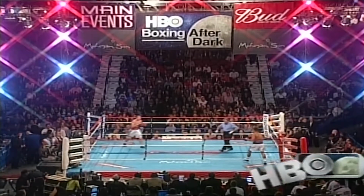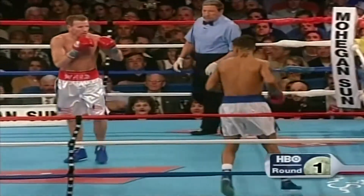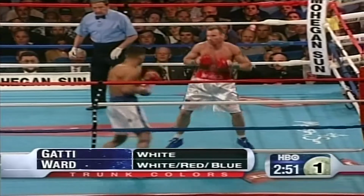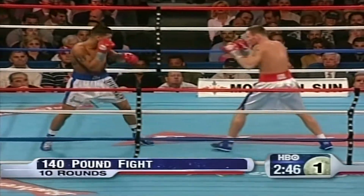Everybody's expected a good fight tonight. Micky Ward starts off with a left hook upstairs, not the trademark punch. That one goes to the ribs, but perhaps a reminder to Gatti, I'll throw it up here too.